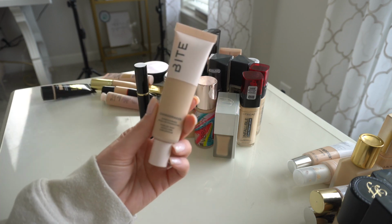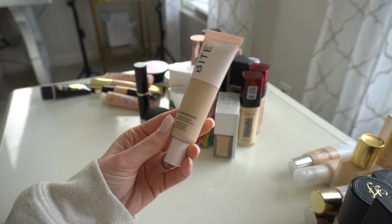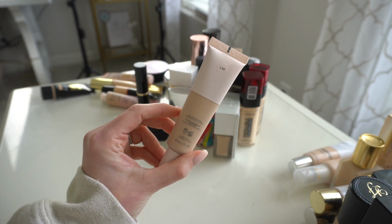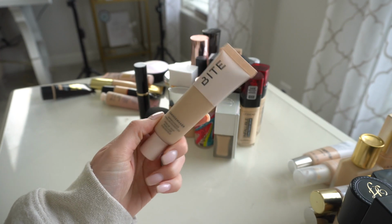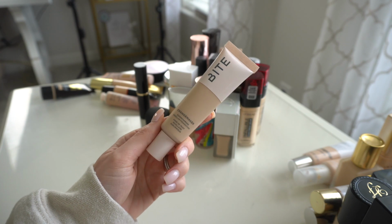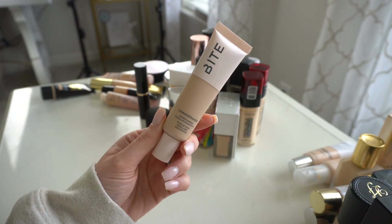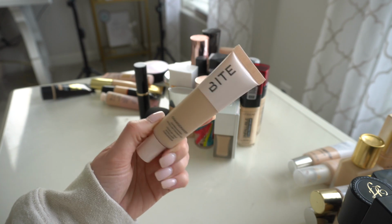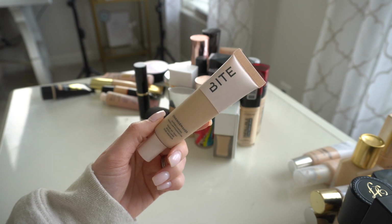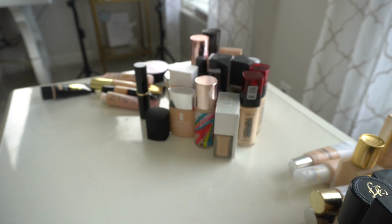Next, I'm sure if you watch my videos, you will definitely know I will be keeping this one. This is probably my favorite foundation out of all of them right now. I absolutely love this. The color is perfect. The coverage is perfect. It just looks really nice on my skin. I reach for this constantly. I took this to New York with me when I was there a few weeks ago, and this is the only foundation that I took. Definitely love this one and definitely will be keeping it.